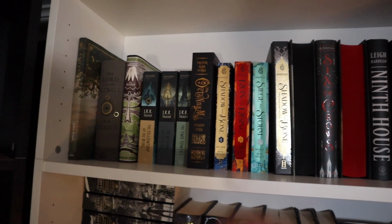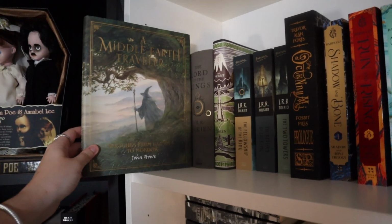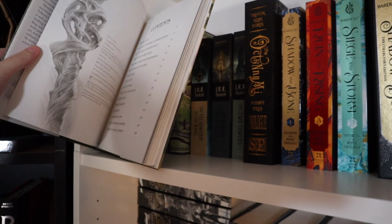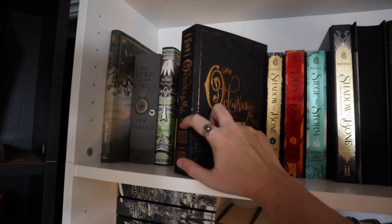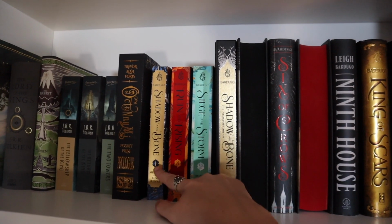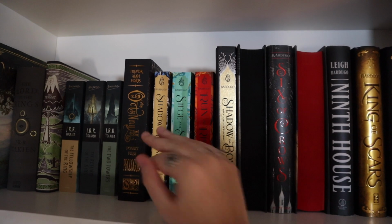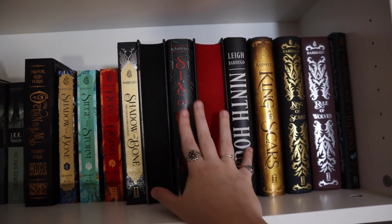Okay, so on this shelf we have my Lord of the Rings, Hobbit. I have this book. It just has a bunch of Lord of the Rings art. The Loch, which I have not read yet. Honestly, I don't know anyone who has read it, but it's a really pretty book. And then we have the Shadow and Bone trilogy, which I'm not a fan of. I think this is out of order. Yeah, not a fan of that trilogy, but Six of Crows, however, obsessed.